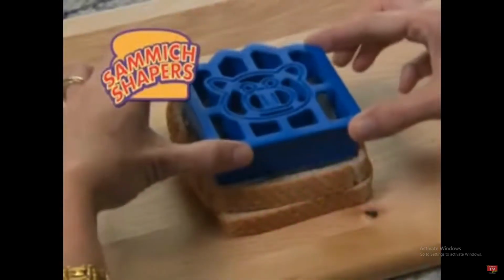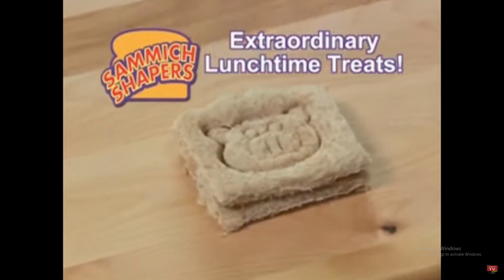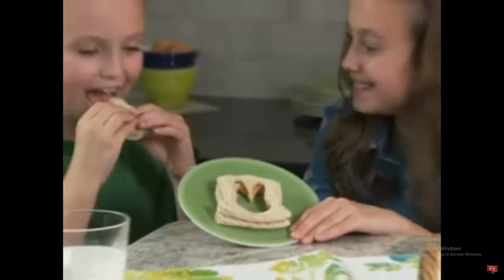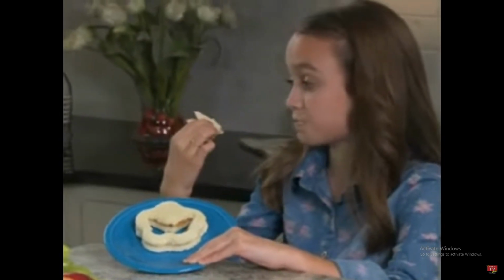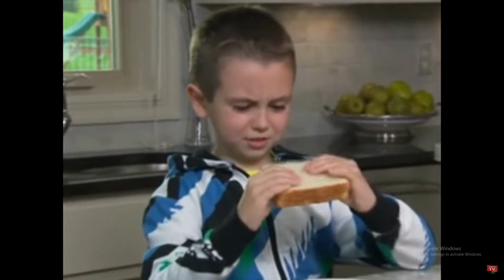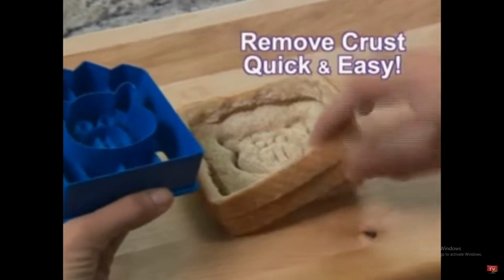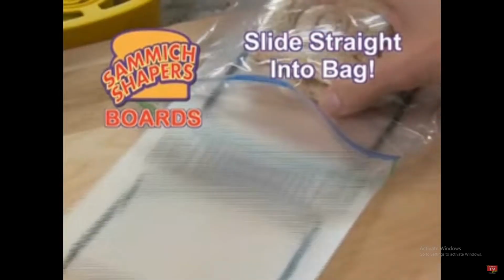Sandwich shapers are that cool new way to turn ordinary sandwiches into extraordinary. That's so clever! Then eat them both. Let your butterfly free before he ends up in your stomach. Or just have fun with a PB&J. You get to eat the donut and the whole. Eat the crust, no problem. With sandwich shapers, mom can remove crust quick and easy. Sandwich boards slide straight into the sandwich, no touching, no mess.